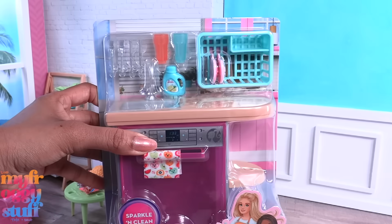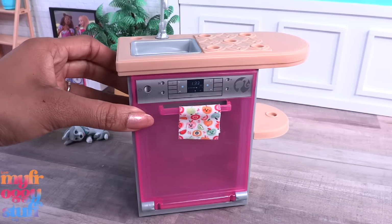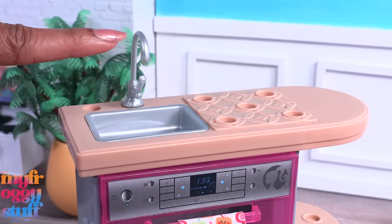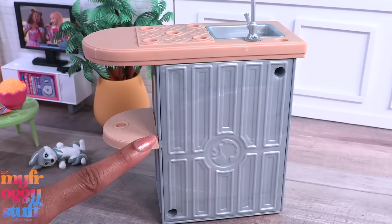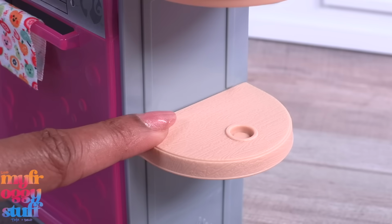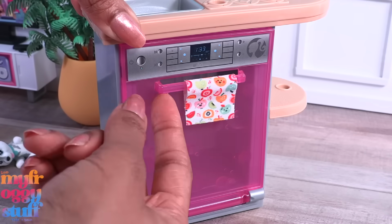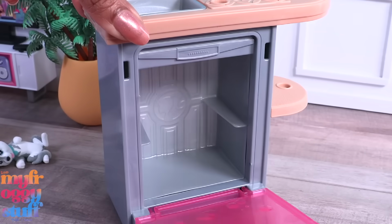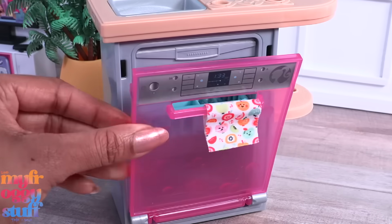Priced around $10, here is the Sparkle and Clean Barbie World playset, which is a dishwasher with a counter. It has a brown countertop, a silver faucet, and a silver sink. The back and sides are silver as well. There's a small brown shelf on the side with a wood grain print. We get a large dishwasher with a pink door. There is a pink handle, and we pull it to open. We can put the included turquoise dish rack inside and close the door.